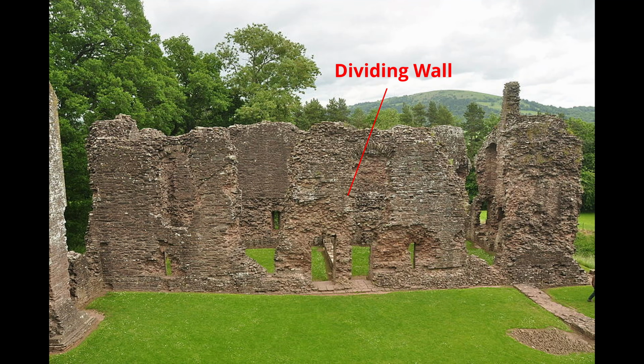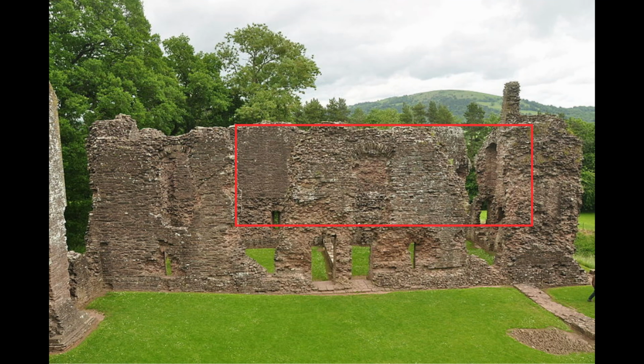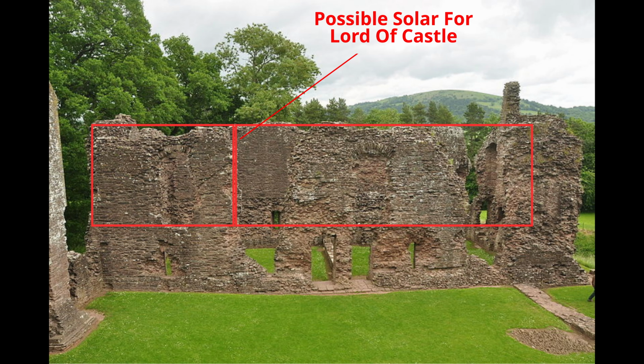The center dividing wall within the hall can also be seen here, which would have been from the same time frame. The hall itself would have been on the second floor on the southern two-thirds of the block, with the northern third being perhaps a solar for the Lord, which is a room separated by a wooden wall. This is indicated by the location of a second-story fireplace, which tends to be at the center of halls. With the fireplace being offset, it has been concluded that a solar or additional room must have existed on the second floor, which would have been blocked off by a wooden wall.